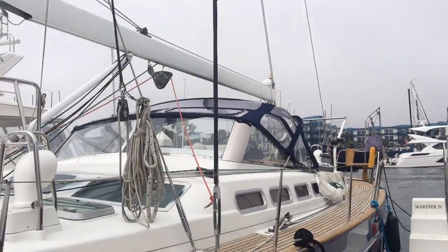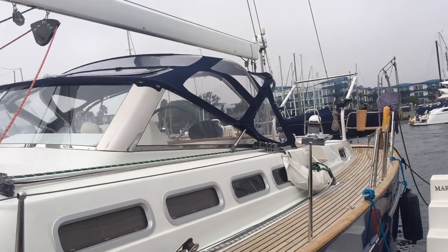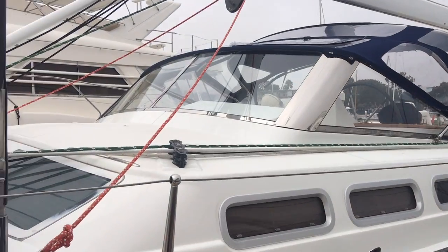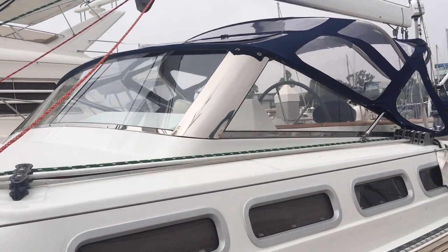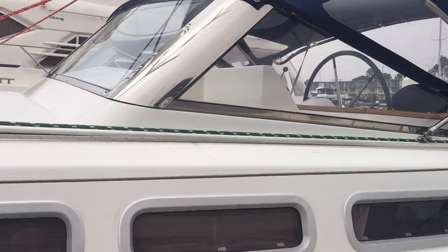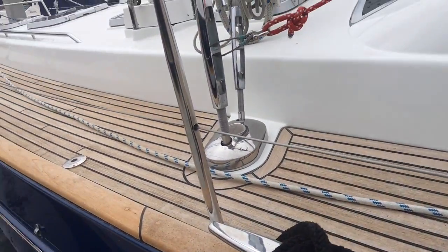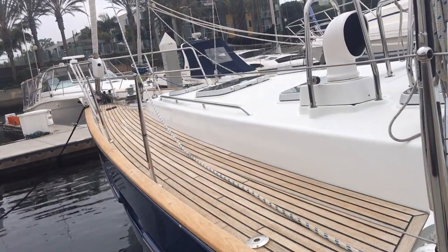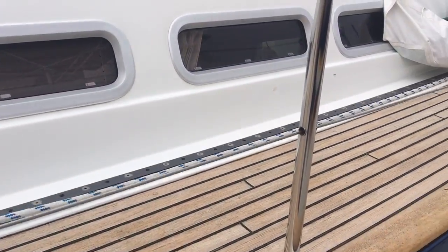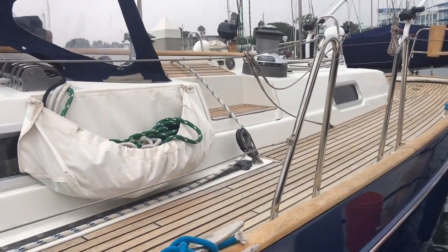Coming back down, the Beneteau was one of the first boats that came up with a solid windshield, which you see here, which is made out of polycarbonate, which is not going to yellow, it's not going to stain, and then you have the beautiful set of canvas behind you. The other thing that I want you to take a good hard look at is just how beautiful the teak is. The teak has been completely dressed and is in absolute stunning condition, absolutely perfect in every sense of the word, as is the hull.